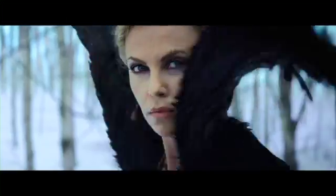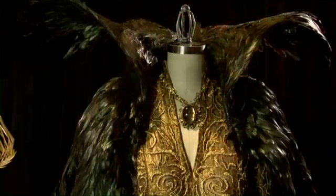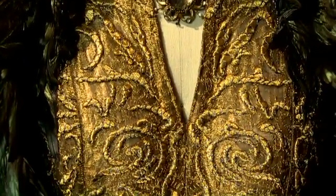We did this cape. It was the first thing we actually made for Ravenna for the film, because it had to be ready for the digital process and they wanted plenty of time to make it work. So we made the cape before we made any of her clothes, and it helped in a way to say, okay, this is Ravenna.